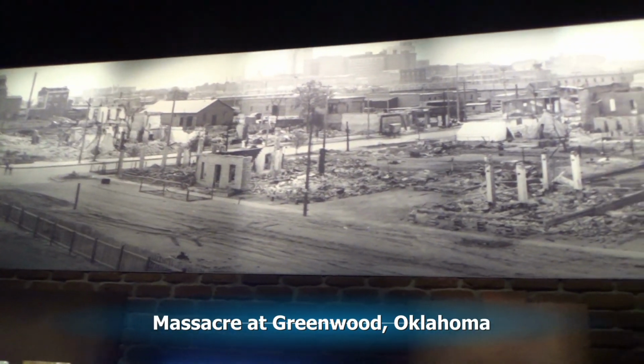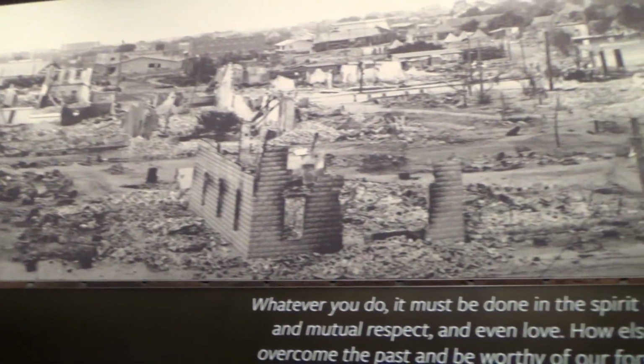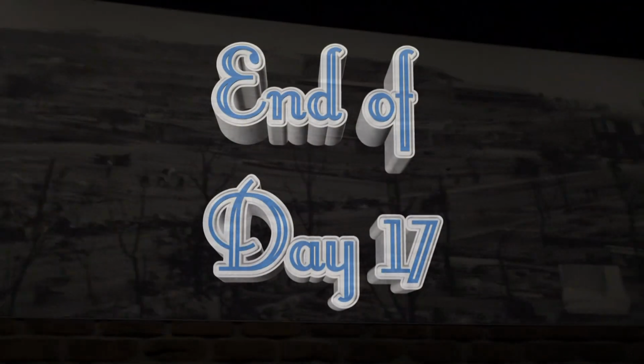Lastly, we come to a riot of white people that killed hundreds of African Americans in Greenwood, Oklahoma, and destroyed their community. And this brings us to the end of day 17.